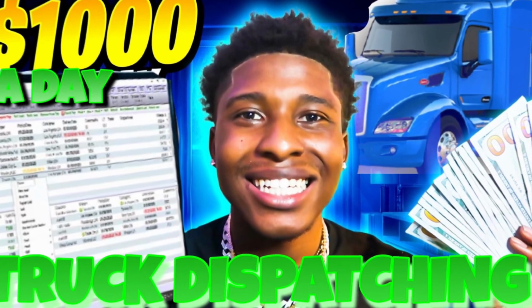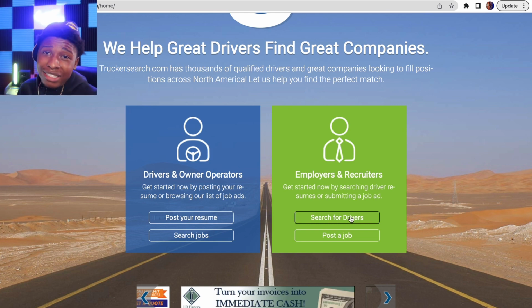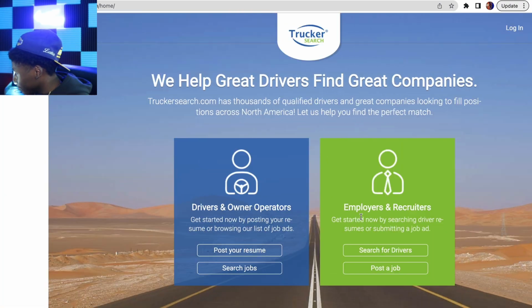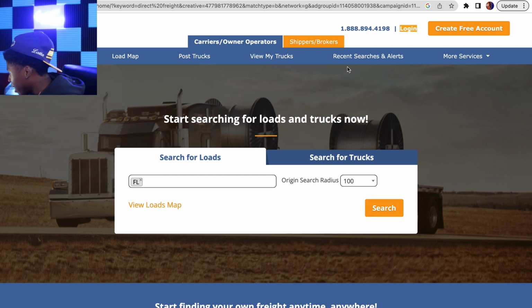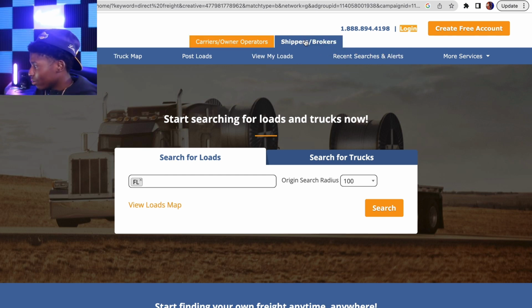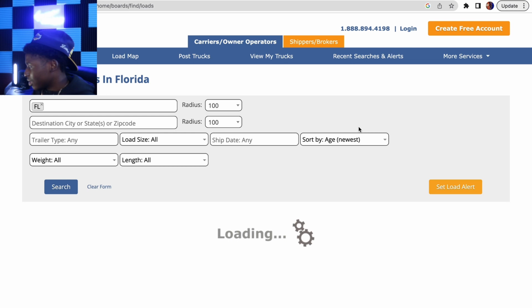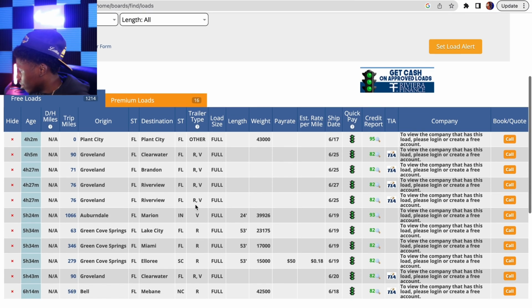Two good methods, two bomb methods on how to start dispatching and make the most money as possible. But guys, we're gonna just go ahead and go back here. It did open up a new window, but as you can see, they have a shippers and brokers tab as well. So even better if you're trying to get into this trucking industry as a shipper or a dispatcher, guys. So as you can see, here goes some loads right here.